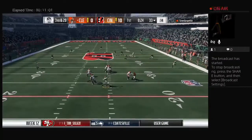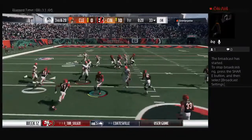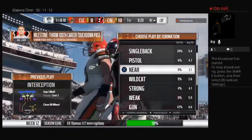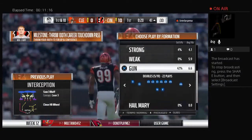From the gun, Wolf. He rifles one that's intercepted. He's picked off near his own 48, and he's able to get it back to the 41-yard line. And he may want to track down that football because that's interception number 1 on his career.